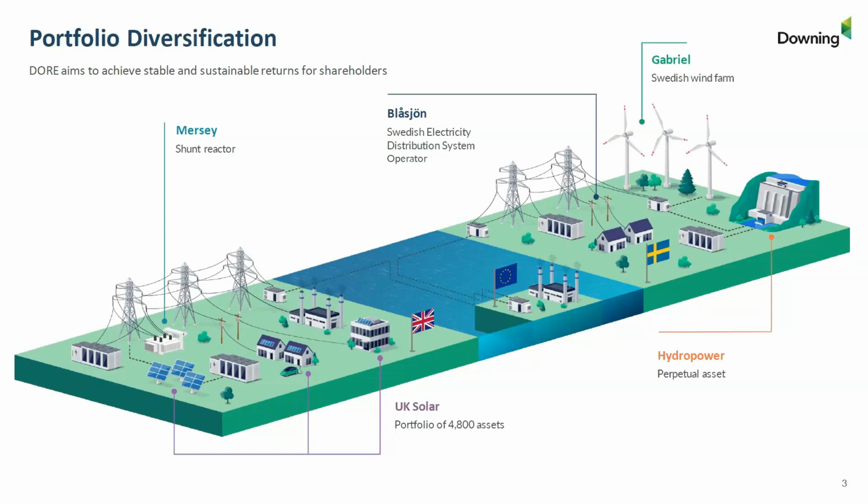We like not only different technologies, which I've just talked about, but we also like different jurisdictions. Different jurisdictions allow us to access different policy regimes. That was very important during COVID, where we had different policy responses from different governments. Fortunately, as we had a spread of investments, we weren't really affected by those in any one of the jurisdictions, but perhaps had we been all concentrated in one location, we would have been. It also allows us to access different energy markets, and those different energy markets have different prices and different prospects.